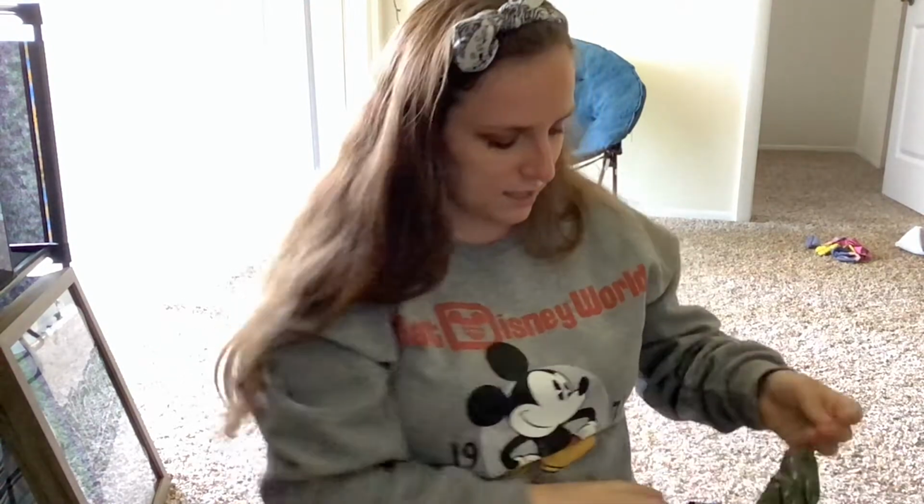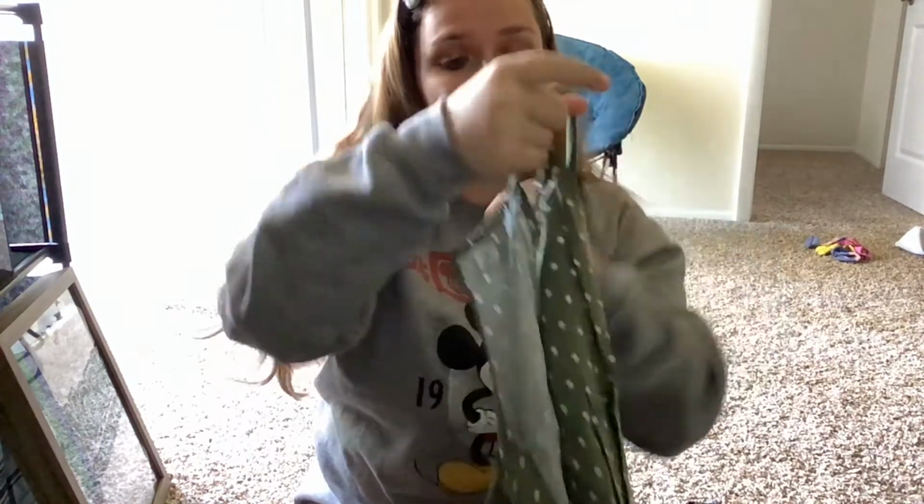And then I got a very similar one, but this one I actually had to order online, so that's why it's a little wrinkly, because it just came out of the bag. That is the same romper, just in green polka dots. Again, it is the short romper, and it has the pockets again on both sides, which I love.